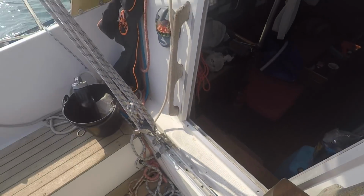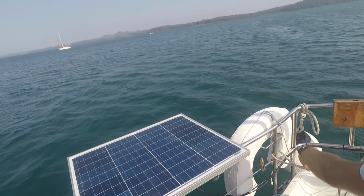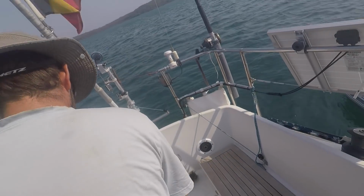Successful day all around. We probably moved 2 boats in the most inefficient way possible. But it was fun! And that's how we roll.